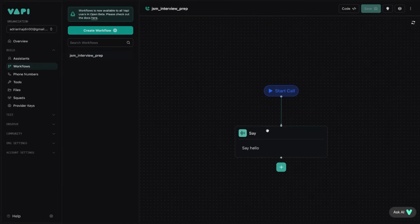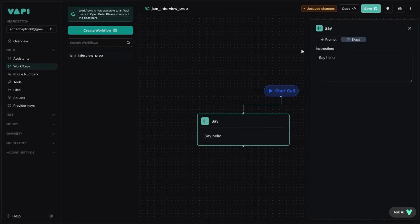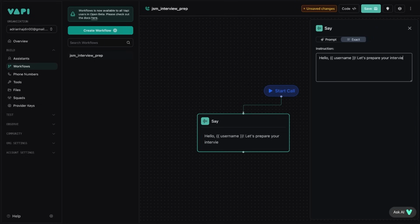Within it, there are some nodes, like this say node right here. Currently, it simply says say hello, but let's modify it a bit. Head over to exact, and instead of saying say hello, let's do something like this. Hello. And then we can use a variable syntax with a double curly brace where we can use the username like this. So hello username. Let's prepare your interview. I'll ask you a few questions and generate a perfect interview just for you.